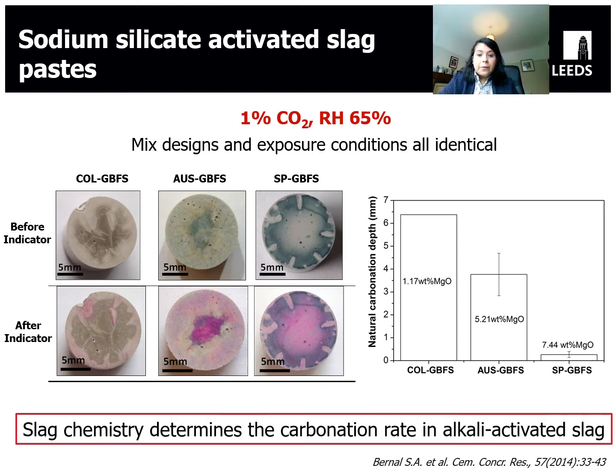So, for example, we can see that as the magnesium oxide content in the slag increased, the carbonation depth can be reduced up to 90% compared with alkali-activated slag cement produced with a slag with much higher aluminum content and reduced magnesium oxide content. So this was a very interesting finding because it's evidence that there is plenty of opportunity for us to control how alkali-activated slag cements can perform, at least in front of carbonation.